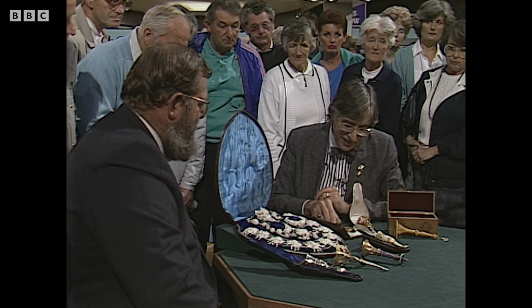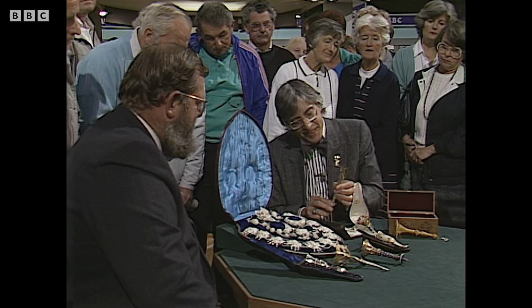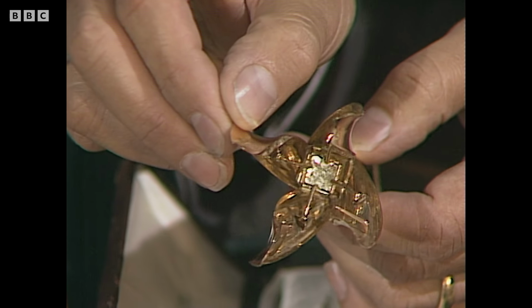Yes. This is another interesting thing. That's my favourite. Is it really? And it's got some little hallmarks on it here. It's Russian. Yes. 56 standard, which I think roughly equates to 14 karat gold. I've never seen a Russian one before. It's the only one I've ever seen. And that's a lot of fun, isn't it? Again in its original case, which is always very nice to see.